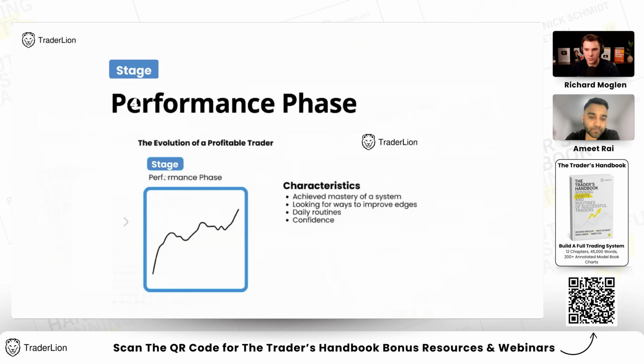So here's the performance phase. Anything you want to add on the performance phase here? In the performance phase, it's not the be-all and end-all type of situation. All you've done is gone through the paces, or through the ringer, in stage one, two, and three, and you've mastered your system, right? If we look at successful traders, Stan Weinstein built the Stage Analysis system. He still trades that today. Minervini built the SEPA system, which was heavily influenced by William O'Neil's growth stock trading, Wyckoff, and things of that nature, right?